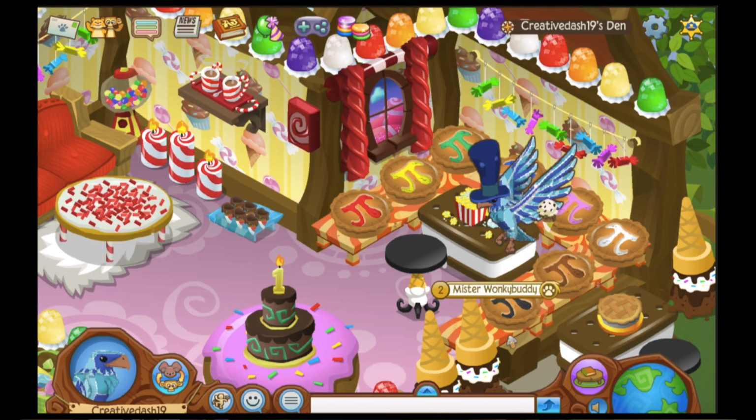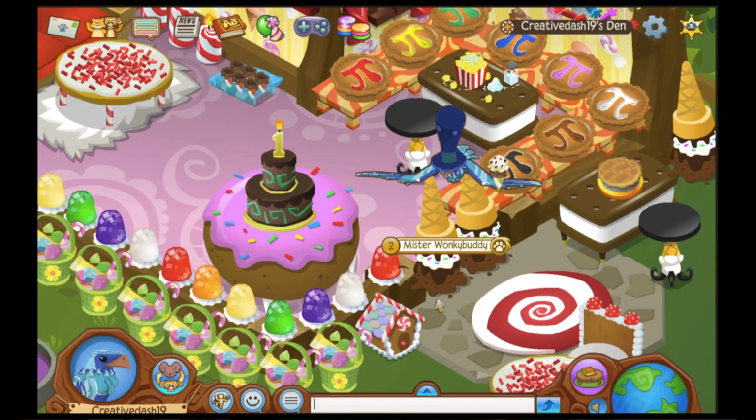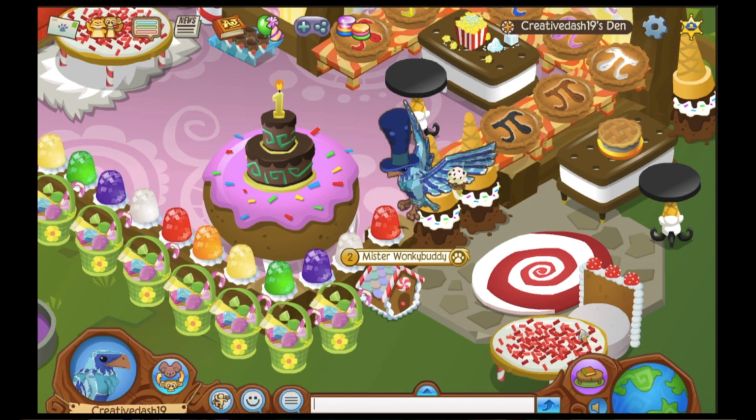You got ice cream sandwiches. You got the ice cream cones upside down. Got this, not sure exactly. It's a marshmallow and cheer.